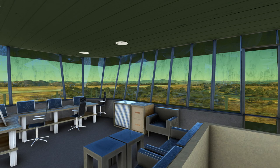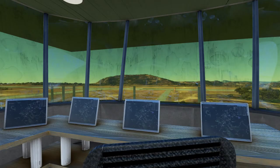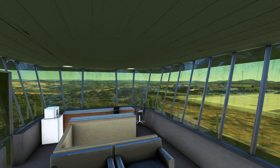So there you go, some nice detailing inside the control tower. You can see out through the glass, even though it looks a little bit misted, but the effect is quite pleasant. There's a nice shot looking towards the runway. Some nice detail on the radar screens there. And looking back towards the airport itself, and you've got the microwave and fridge on the left there, because this place gets pretty hot in the summer. Again, you can look out through the glass and you've got quite an interesting effect there.